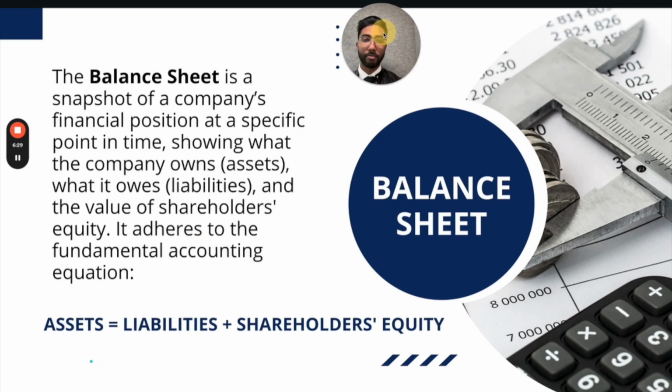So guys, this is probably super famous in any basic accounting class. This is the accounting equation. All right, so assets equals liabilities plus shareholders' equity. I'm going to say it one more time. Assets equals liabilities plus shareholders' equity. All right, this is going to be super important in learning about the balance sheet and what it does.